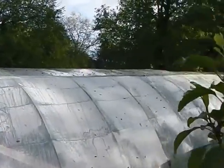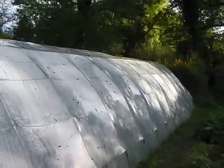Now, the bulk of the tunnel has been done. You can see here, of course, this end bit hasn't been done because I've got the wood on it. Can you see that algae growing? That is what diminishes the plastic.